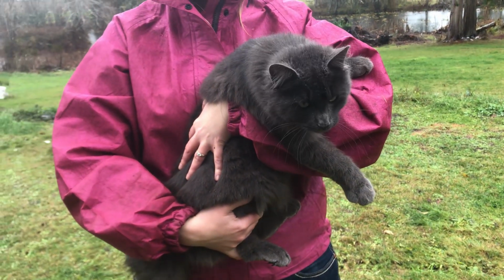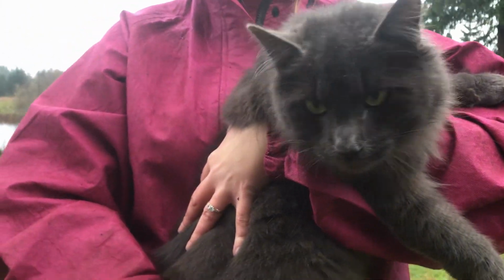Hi. So today we'd like to take you on a little bit of a walk around through our field and up in the woods to take a look at some of the water that we have. It's rained for about 3 days, and so the fields are kind of flooded. We don't get typical flooding, but we're going to go investigate and see where it comes from and where it goes.